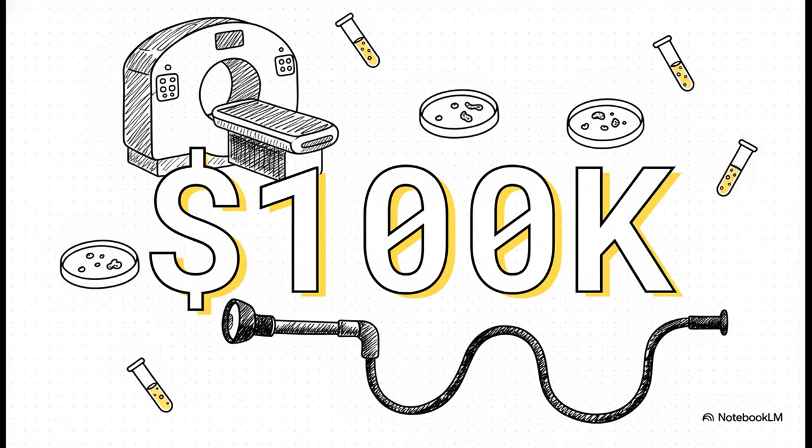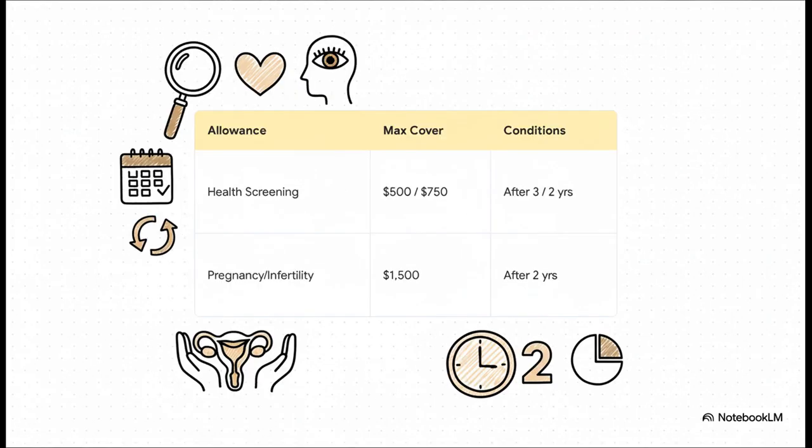And then, for the really big-ticket items, we're talking the actual diagnostic tests and procedures, like MRIs, PET scans, colonoscopies, all those lab tests, the coverage jumps way, way up. It's got a limit of up to $100,000 per policy year. The policy also has a couple of specific allowances that kind of unlock over time.